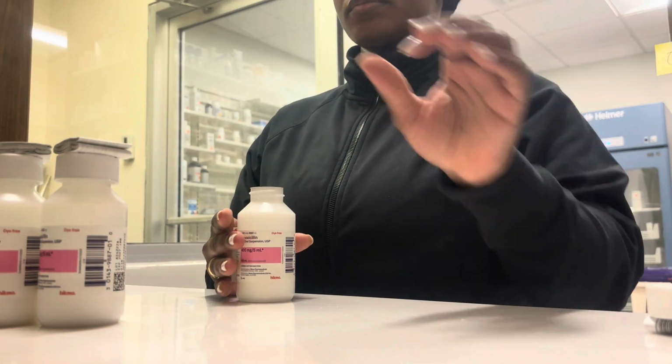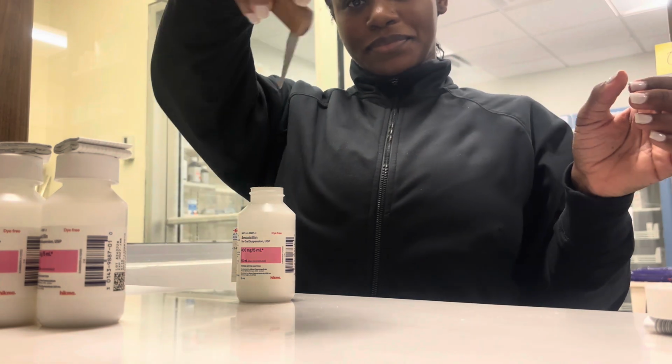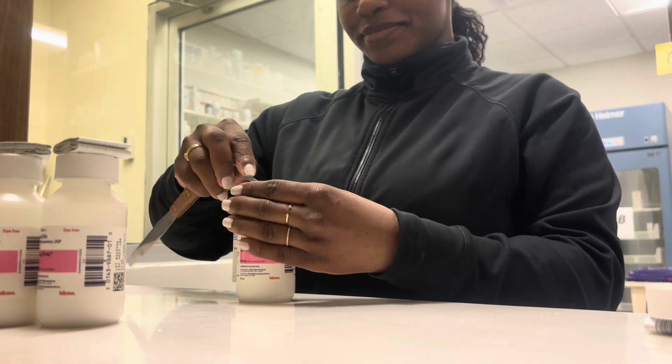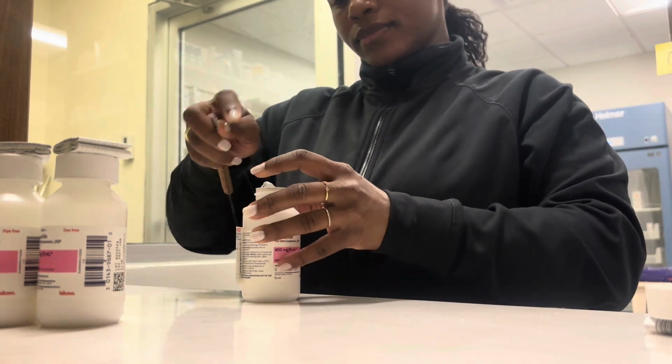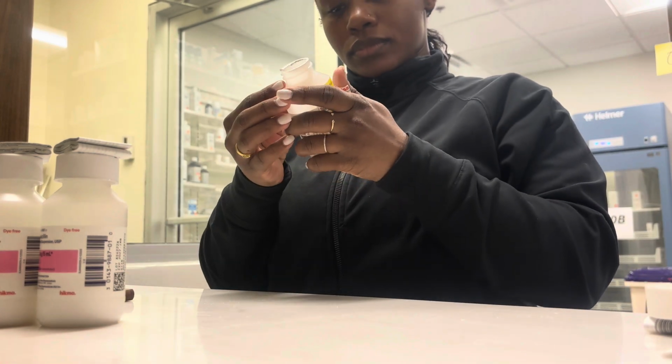While I was doing the return to stocks, I had to ring a customer out for a few suspensions. Just like with compounds, we don't mix the powder in the suspension until they have made the payment for the medication. To mix the suspension, you just add the amount of water that it says to add on the bottle.